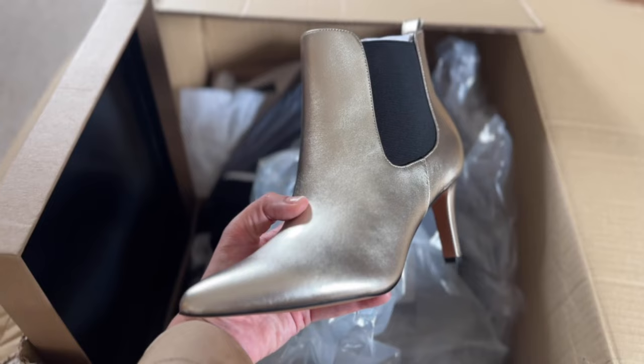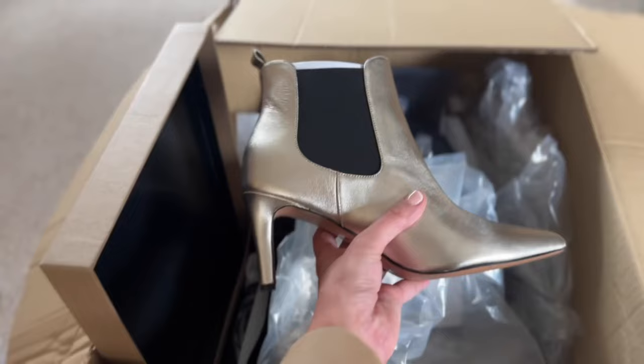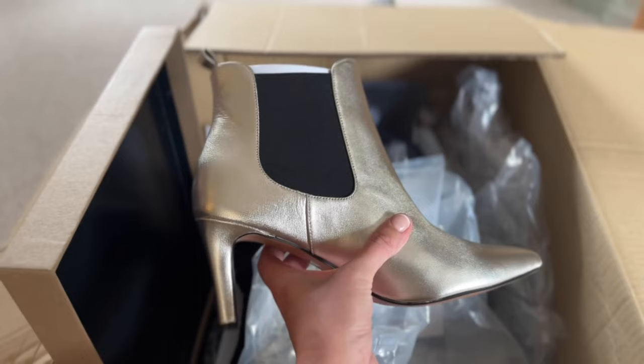I just thought, how cool are these? Again, the heel's not too high. I think I'm going to be okay in those. They'd be great for dresses, skirts, just for adding that pop of modern coolness. I really like them. So I'm going to try all these on over the next few days and I will show you what they're like. I'm really impressed. I do love the quality as well. Really nice.